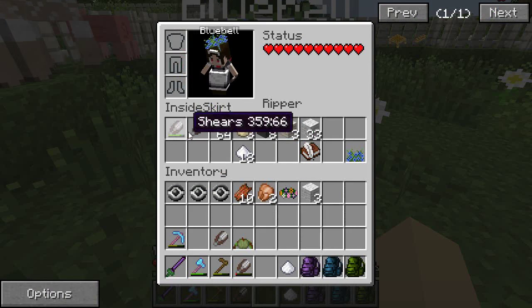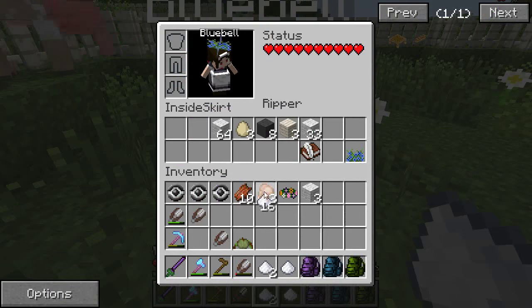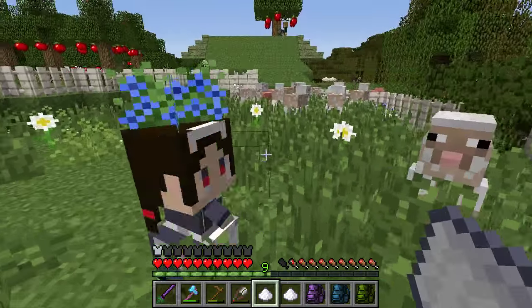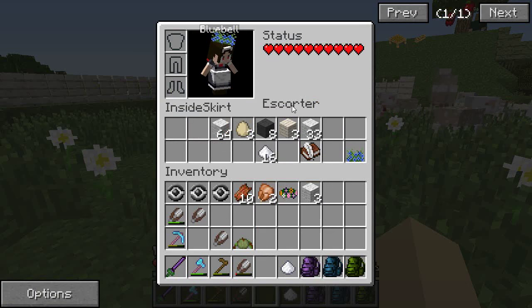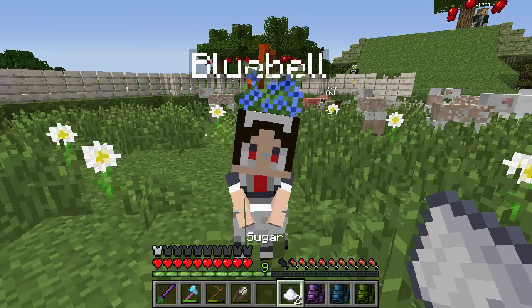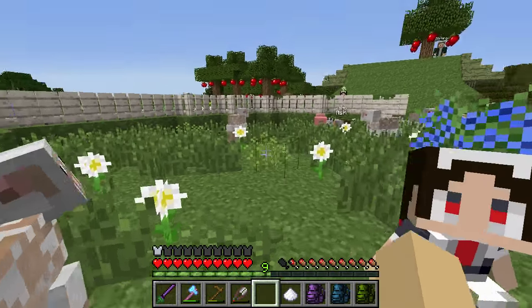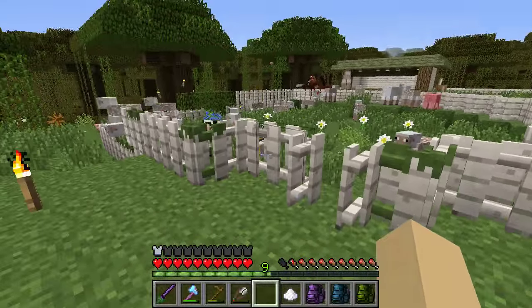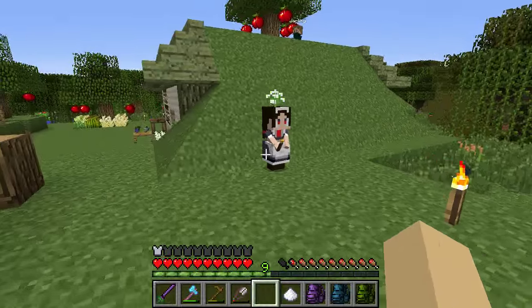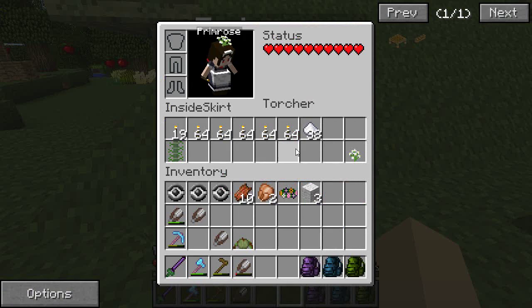Okay, so we're actually going to go ahead and remove her shears. And now I need to give her sugar until she'll become... Okay, there we go. And are you just in a squirter now? Okay, and then I think we have to keep giving her sugar, which makes me nervous to use up the sugar. That should be okay. So we just want her to kind of escort us and come with us. So come along, Bluebell. Come along. I'm going to have you go ahead and Primrose, you too. You're set to torture right now.